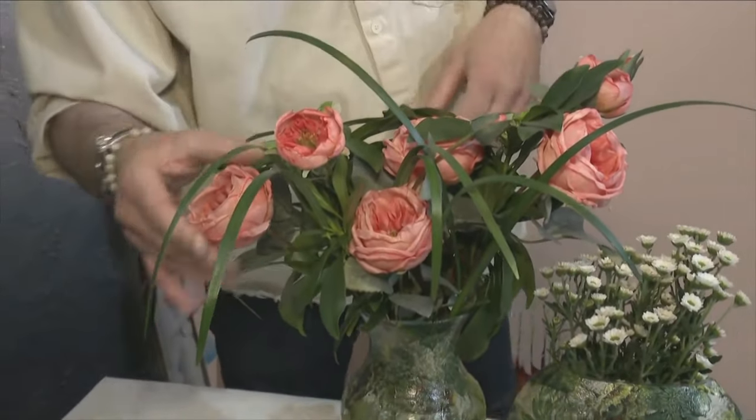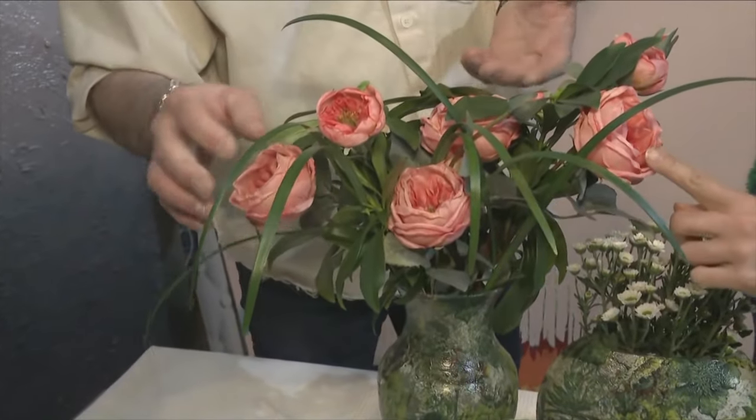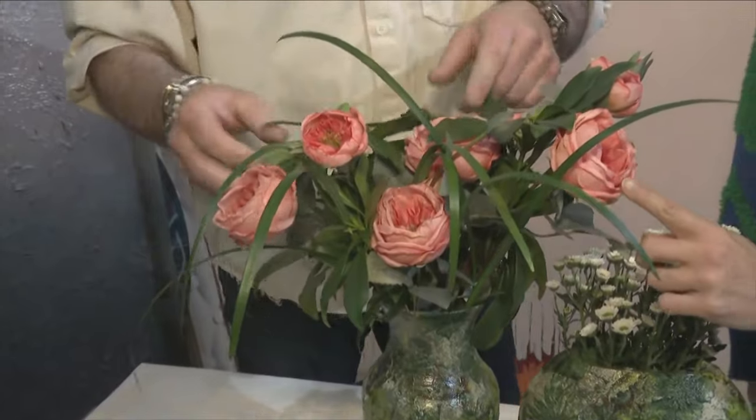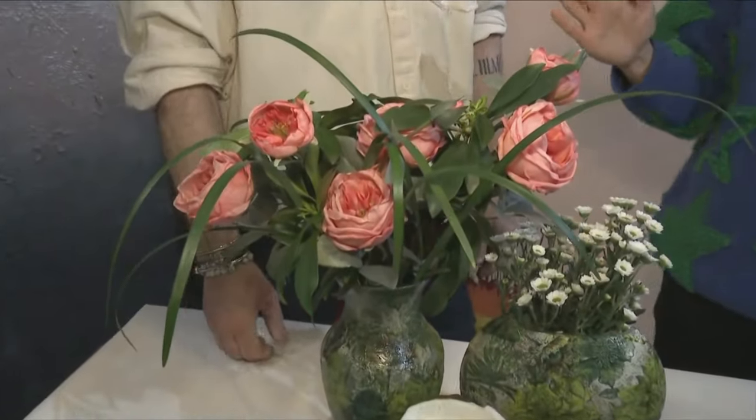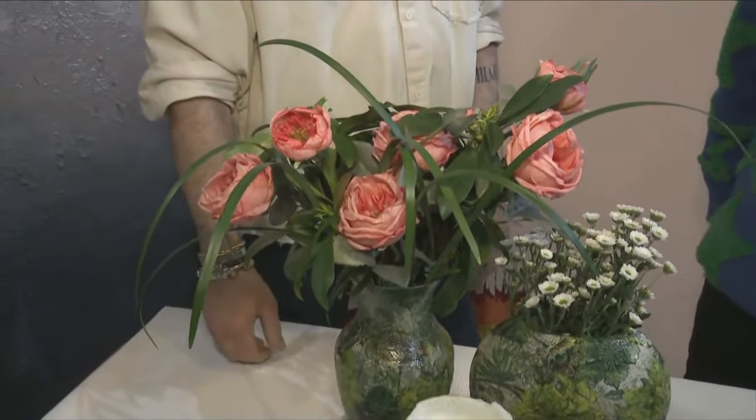So here I got these beautiful roses, which would be a lot of money. But they look real. Once you put all the greenery around them, you don't know what's real and what's fake. Just don't touch it. Smoke and mirrors, but that looks amazing. And now you're ready for your party. Absolutely. Easy peasy.